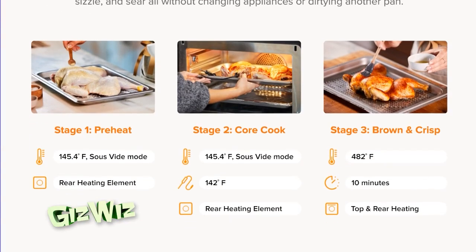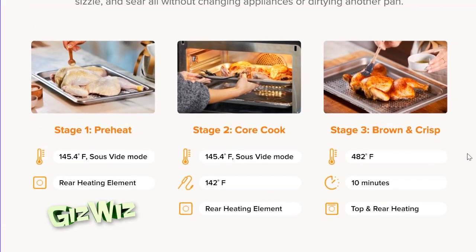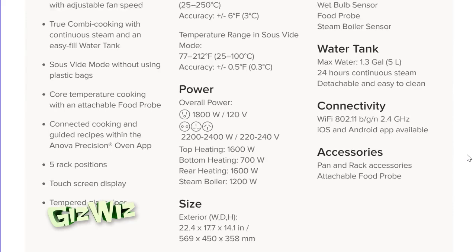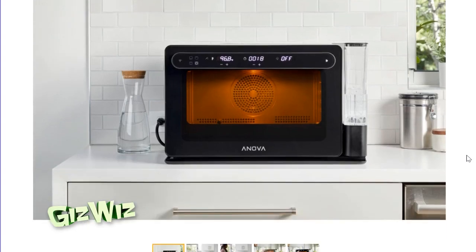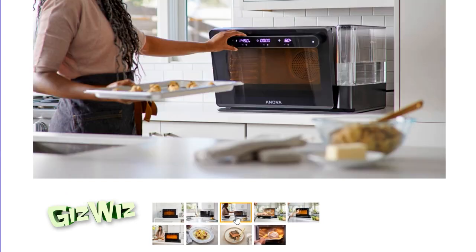Sous vide mode. Huh. So it's not sous vide, but it does bring in a lot of sous vide vocabulary. And the company does make a ton of sous vide devices without the oven. Right. And it's kind of big. I think the guy said it was a little bigger than 22 by like 18. Yeah, and it weighs 50 pounds.